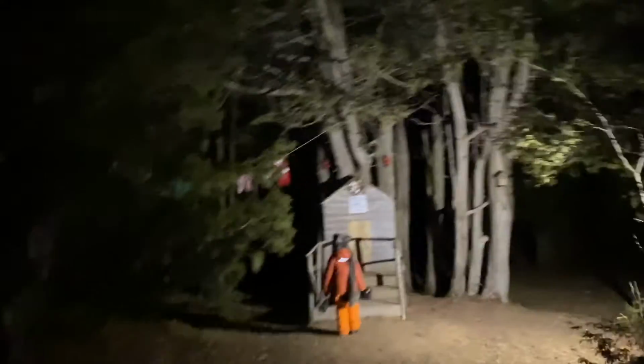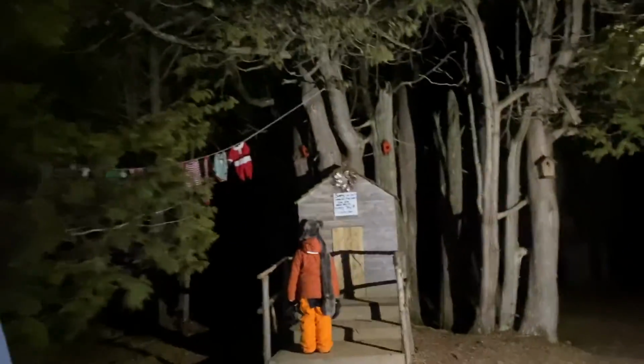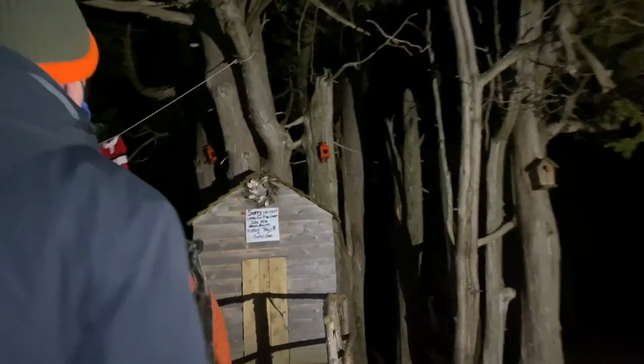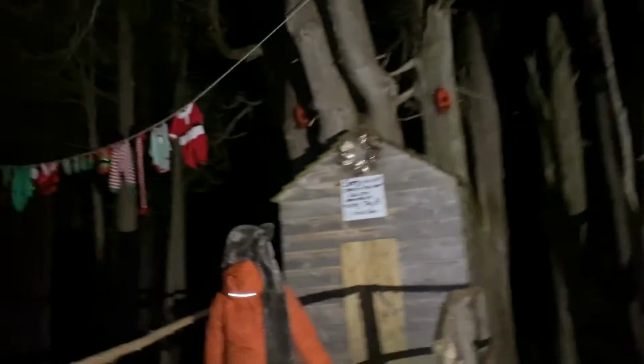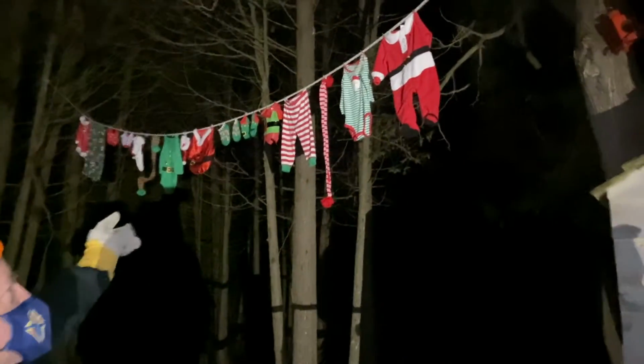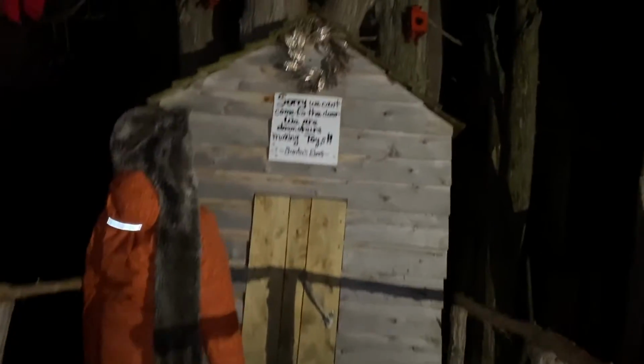Joshua, sorry. We can't come to the door. We are downstairs making toys. Oh, Santa's elf's house. Look at there, Joshua. Look at all the clothes, Josh. See how small they are, Joshua? That's Santa's helpers. They're so busy downstairs making toys.